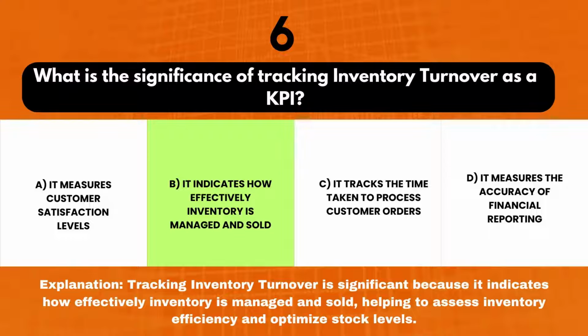Correct answer, B. Explanation. Tracking inventory turnover is significant because it indicates how effectively inventory is managed and sold, helping to assess inventory efficiency and optimize stock levels.